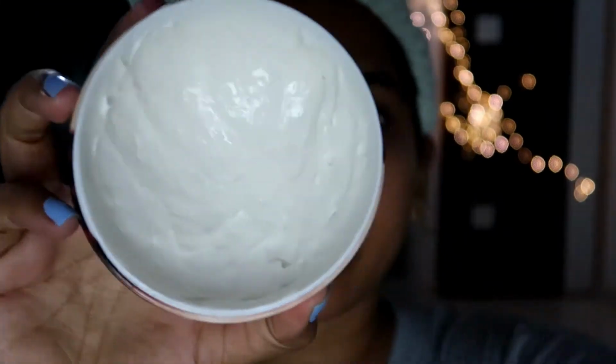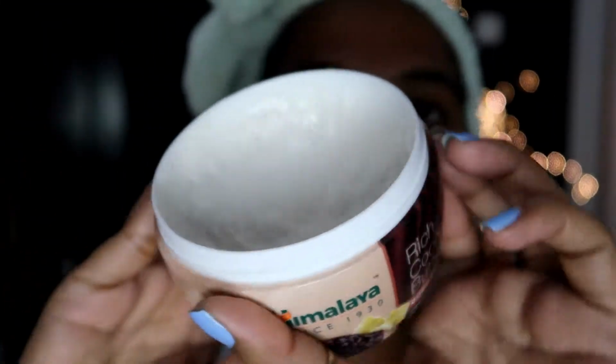And for neck and all over my hands and body, I'm using this Himalaya body butter. It smells really good. You can see how much I use after the Himalaya haul, you can see. Because I really love this. And I'm just dipping my hands. Applying. It smells so good. I love to apply daily.